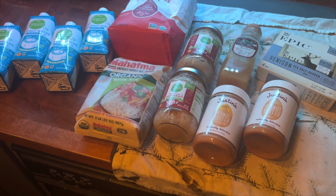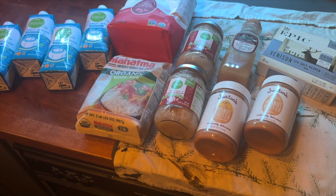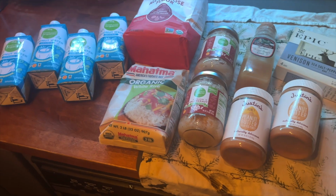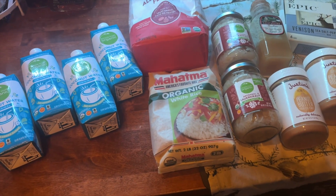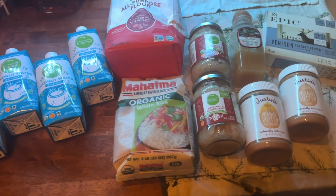So the basics in my prepper pantry. I like to keep things in groups of 5 depending on the item, and we like to keep things that have a long shelf life, and oftentimes I'm moving things from the packages and moving them into large mason jars or Mylar bags. So I'll tell you about that once I get to the items.